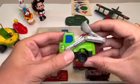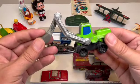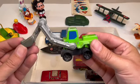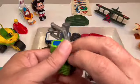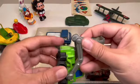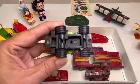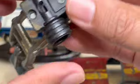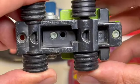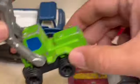Some of you might be able to recognize this. This is a 1979 Mattel Backhoe, and this was made in Hong Kong. Zoom in here again. Of course, it's upside down. There you go. So, I think the color green is quite rare for that backhoe.